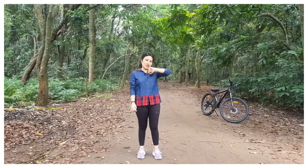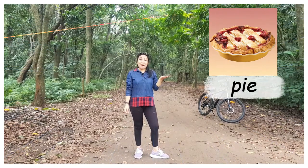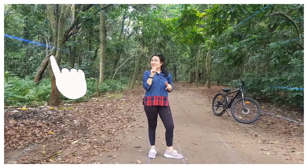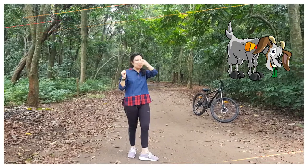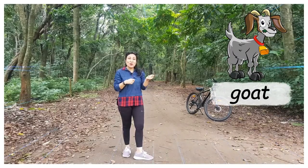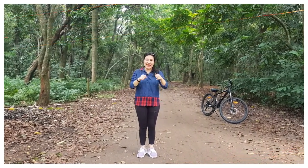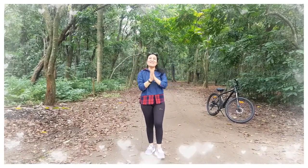Let's check the first picture. Oh, it's a pie. Yummy pie. So what do you think? Do we need to do the jumping jack? No. Next, let's check the next picture. What is that? Yeah, it's a goat. So what do we need to do? Yes, we have to do the jumping jack and say goat. Ready? Let's do it. Goat, goat, goat. Very good.